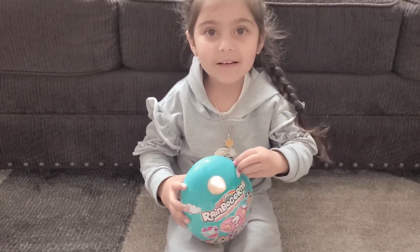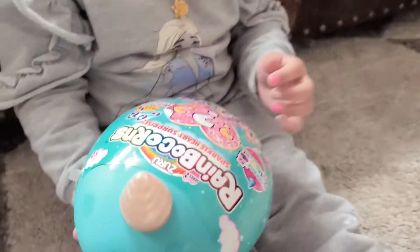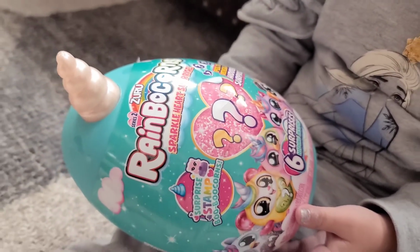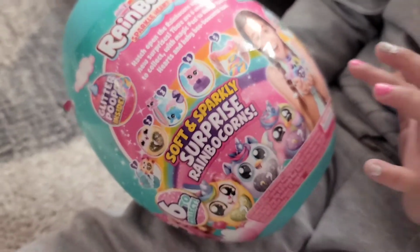Lioncorn, and it would be so cute. Show me which one it is that you want. I want the unicorn. But they're all unicorn. No, this one's the panda and this one's the monkey. Okay, which one do you think you're going to get? I want the unicorn. Okay.